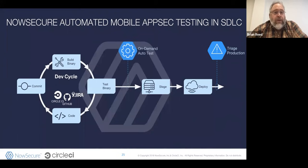And so then maybe you want to experiment with it before you go full on, full auto. So you can manually upload a binary, pull it out of an app store, pull it out of a repo, wherever you're going to get it from, run that test, get the results, look at the results, and then say, hey, go submit tickets. When you're ready, you turn it on in the fully automated mode, plugged into CircleCI and your favorite ticketing system.